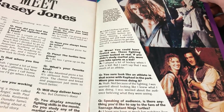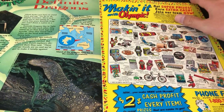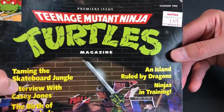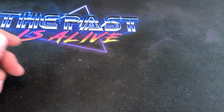Meet Casey Jones. The Casey Jones interview was always one of my favorites. And some more advertisements, and then we go to the back. They also had cookie snacks as well. Coin Bank, but pretty awesome though. I thought that was sick for $1. Definitely will never turn down something like that, so I'll keep that in my personal collection. I thought that was pretty awesome.